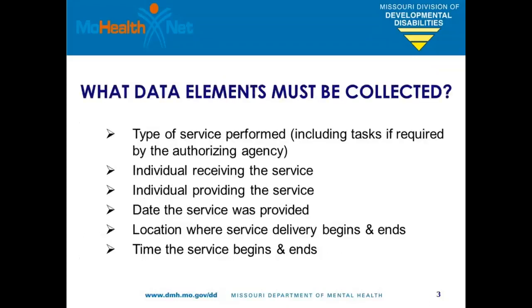The CARES Act was very specific in the information that is required to be gathered. And these requirements on this screen are for all the states in the country. They have stated that the type of service being performed must be collected, the individual who's receiving the service, the individual providing the service, the date it was provided, the location where service begins and ends, and the time the service begins and ends.